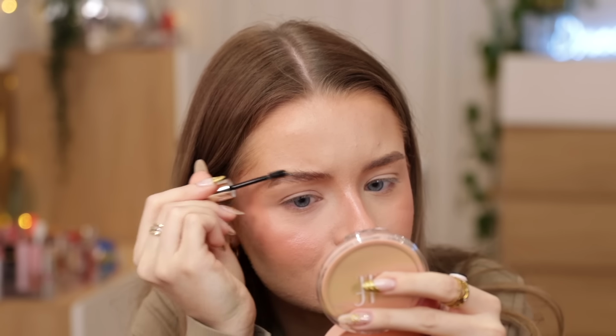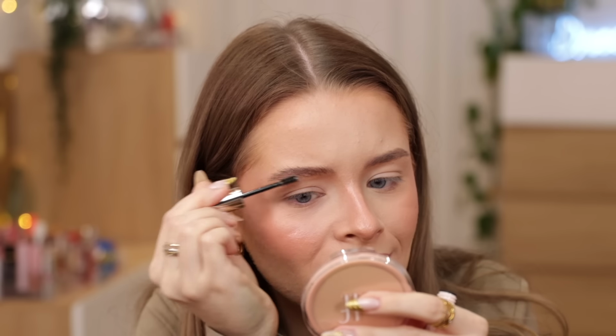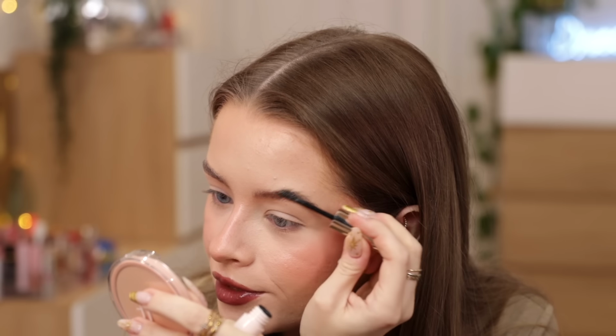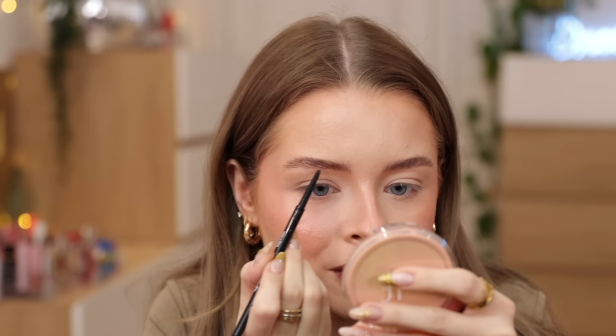Wow, actually it really feels very sticky. I've had this for a while. I did get sent it when it first launched and I don't know why I didn't try it. Wow, yeah, it feels really sticky. I'm just gonna use this Sleek brow pencil in the shade Ash Brown. Okay, I don't think this brow pencil is actually gonna be dark enough.